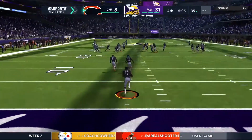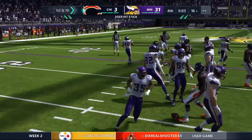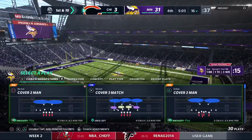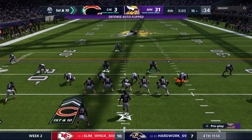Takes this about 5 yards deep. And in hindsight, probably should have taken a knee as he only gets this out to the 16-yard line. Their own 16-yard line. The Bears offense ready to go for their next drive.